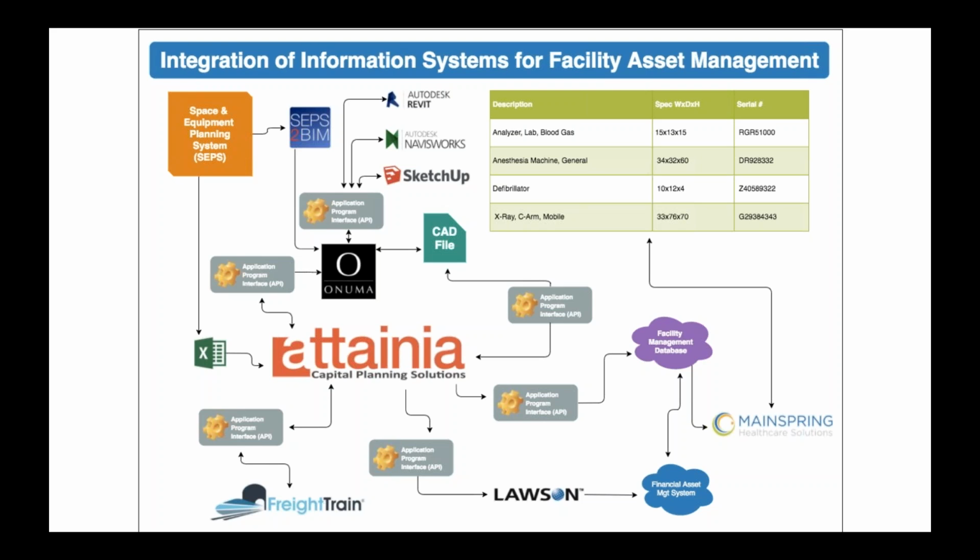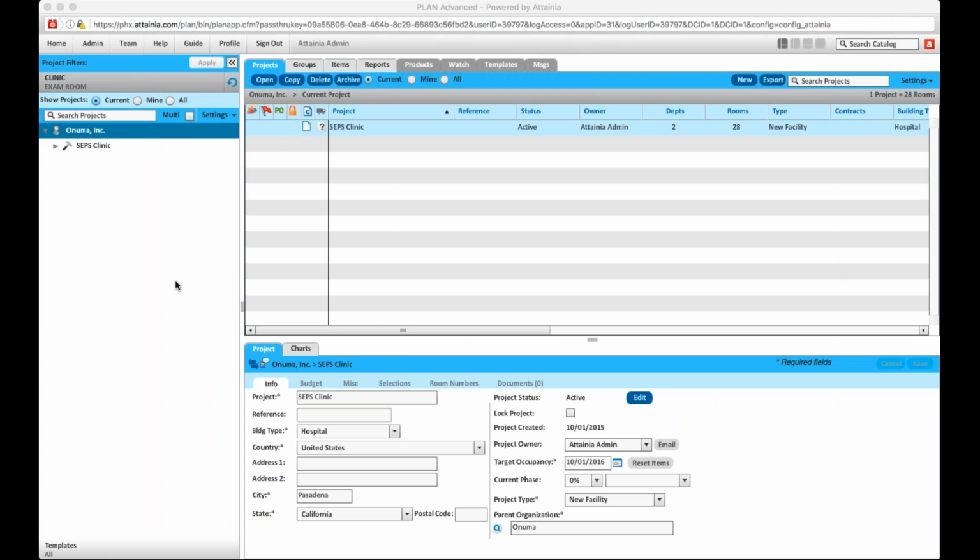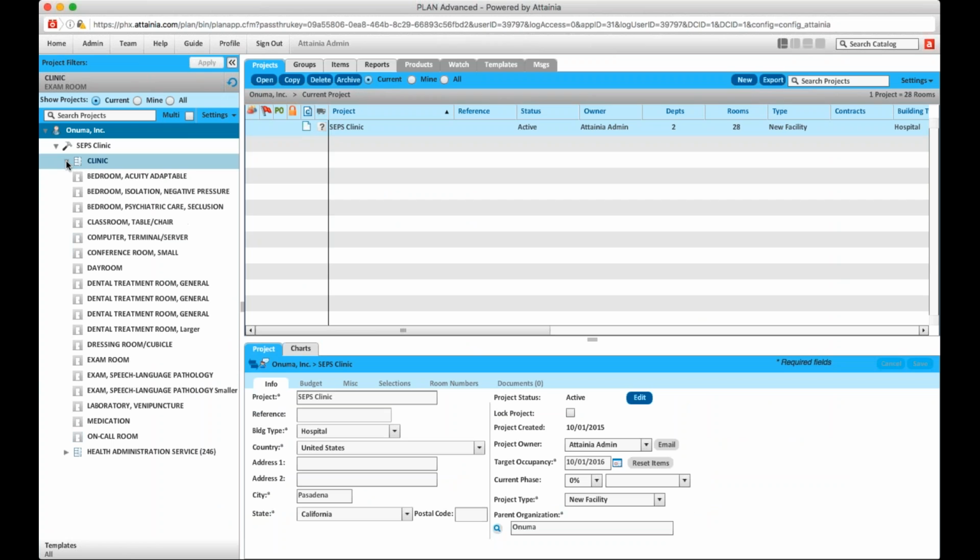So we're going to take just a moment here to connect live into the Atania database so I can show you what some of that connectivity looks like. What we're looking at is the Atania product called Plan. This is our construction-based tool. What we've done previously with Anuma as part of our test cases is build out a sample clinic. With that clinic, in a very flat file mode, we're able to see which departments are in the project and ultimately which rooms.